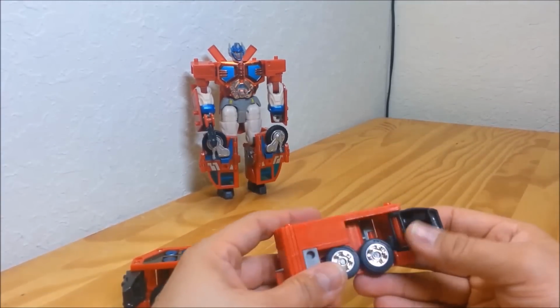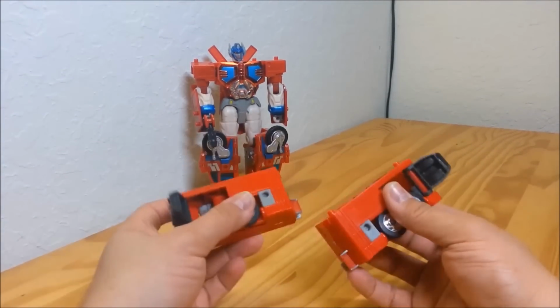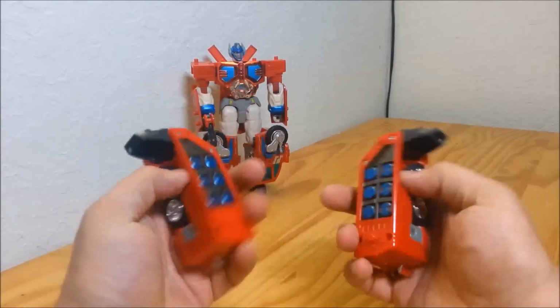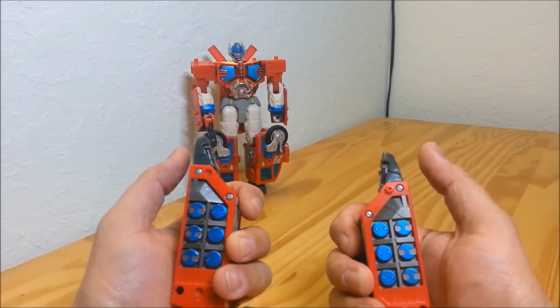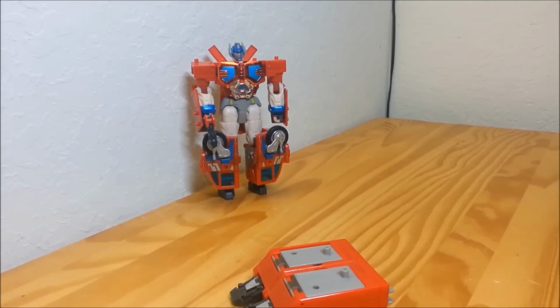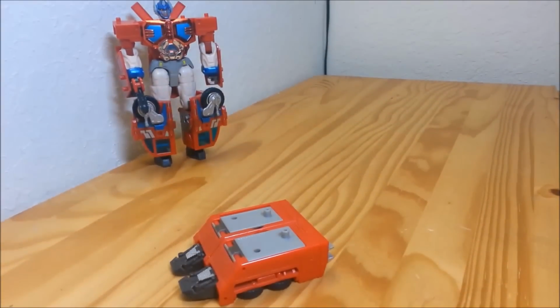I'm going to take these guys, and actually, I'm going to leave them as is. I'm only going to take these two pegs that were off to the sides like that, and I'm going to just push those all the way up, and I'm going to plug this back in again. Let me adjust the camera for you.